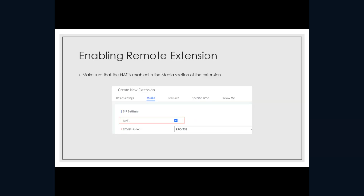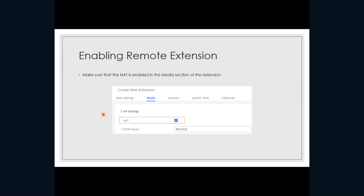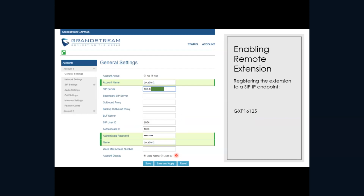Okay. Make sure that the NAT is enabled in the media section of the extension. So we are here in the basic settings. You just need to go to media from the menu bar at the top. It will show you these extension settings. Make sure that the NAT option is enabled. Now, I think we are all set on the server side.